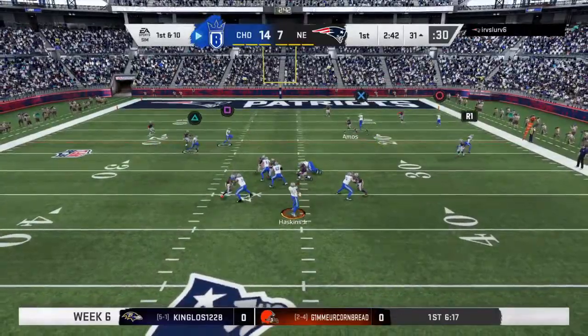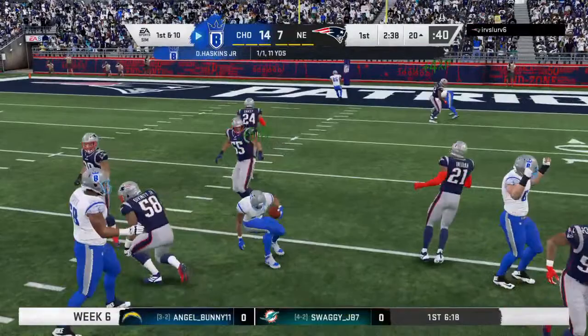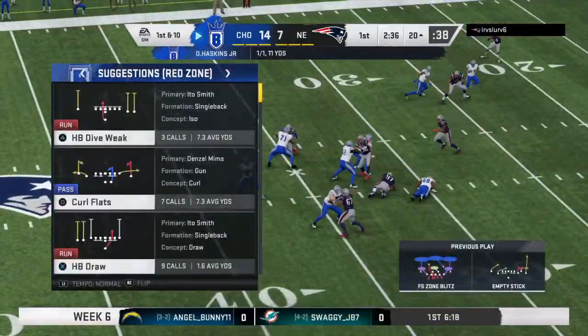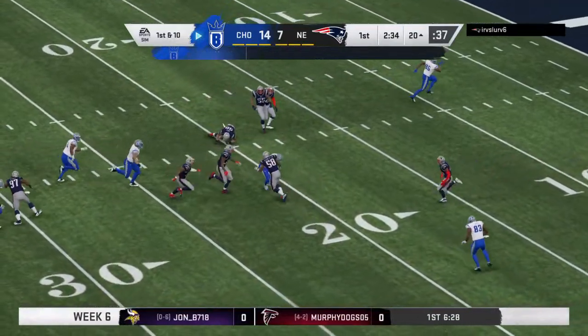Now after the turnover, here's Haskins. He'll get the first down and more inside the 20. And finally taken down at the 20-yard line. A Chicago first down there on a gain of 11.